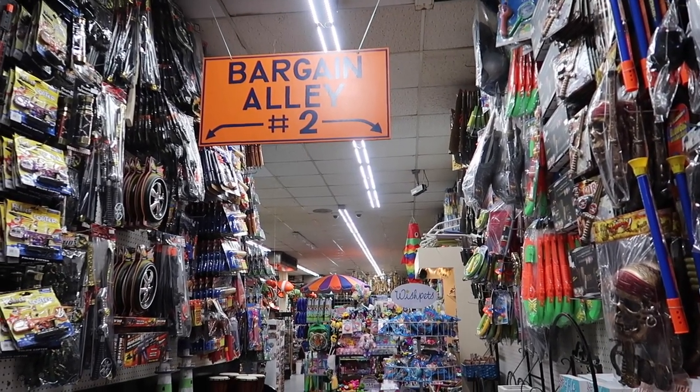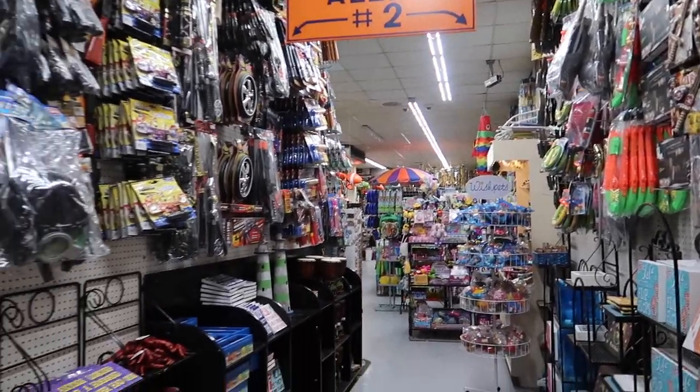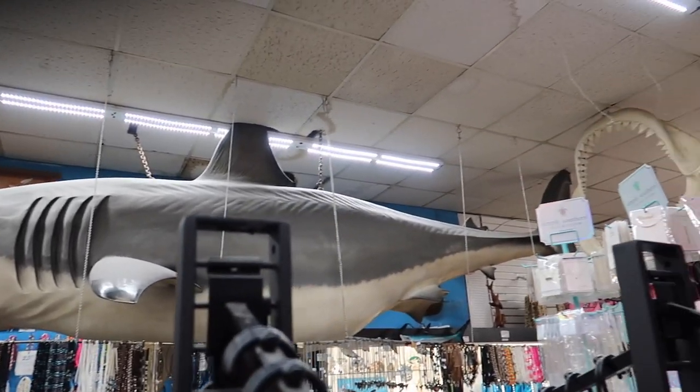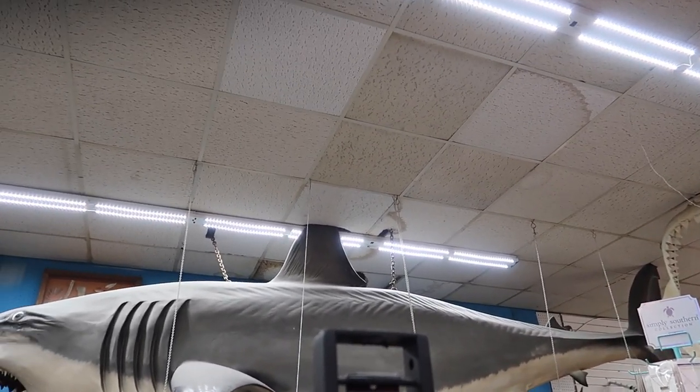Here's the bargain alley. Not going to find the most expensive thing in the bargain alley. Do you think that shark is for sale? How would you like to hang that thing in your living room? Look, he's so big, his fin sticks through the ceiling.